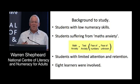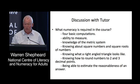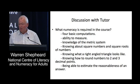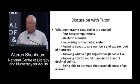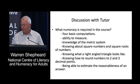We started off by discussing with the tutor. I worked alongside the tutor, and we discussed the sorts of things that were required in the field of numeracy, and the tutor came up with these basic ideas. Firstly, 4 basic computations they felt were very necessary. The ability to measure, and I was interested to hear that some of those learners had difficulty measuring using a tape measure. Sure enough, these learners had difficulty actually knowing how to use a ruler, reinforcing what was said earlier.